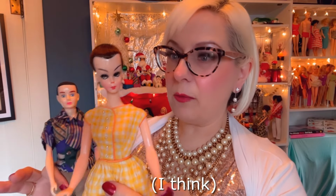Okay, but here's the thing. This is not actually a Bild Lilli. This is a Hong Kong Lilli, which is a clone of the original German Bild Lilli. So it's still from the 50s. I don't know exactly when. Apparently, from what I'm learning, a lot lighter material than what the German one was made from.